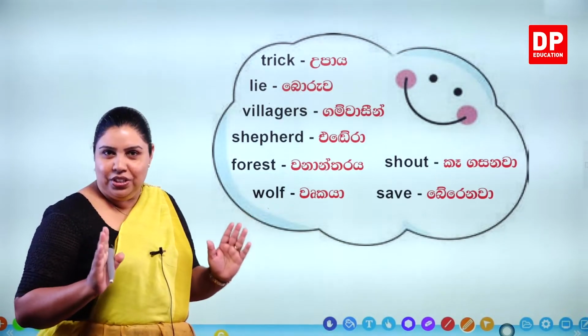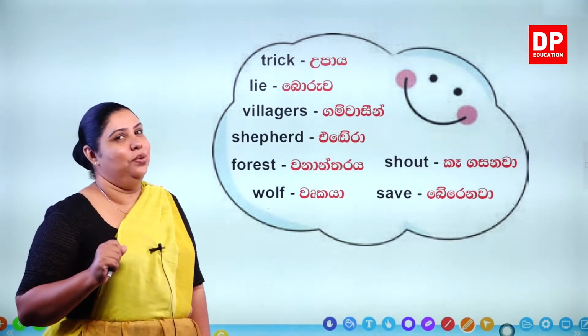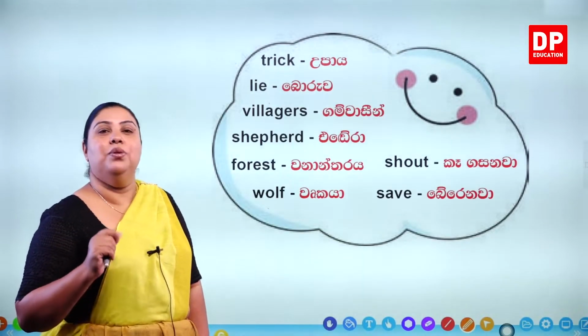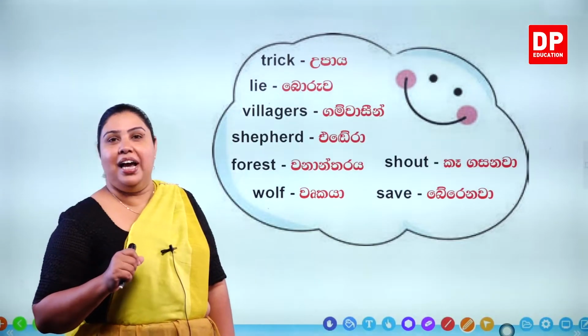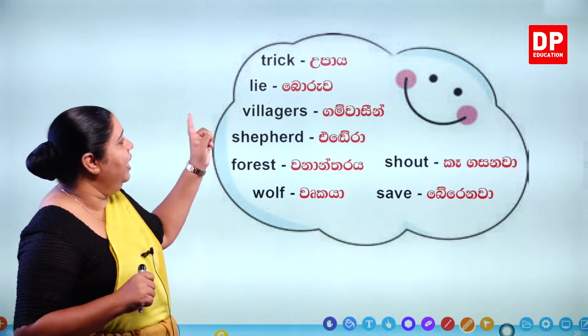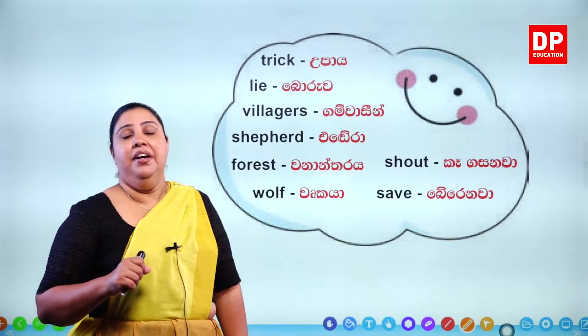You all are very good children. You never lie. I know. My little girls and boys in grade 5, you all are very good children and we do not lie. Okay? Next we have the word villagers.